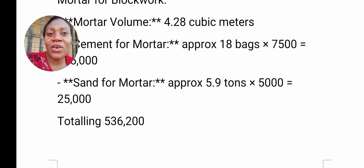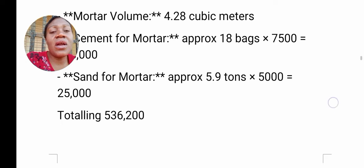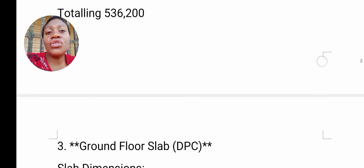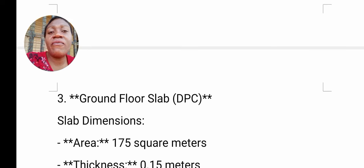You know, in the first stage, we estimated more than what we got. So that is why I removed the 0.9, because we still have extra from the first stage. Then when you add it up, you are having 536,200. The next stage will be ground floor slab, which is a DPC.